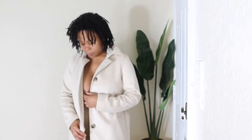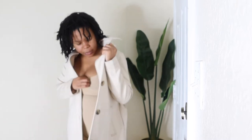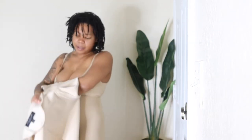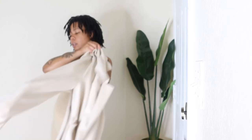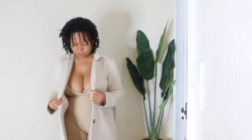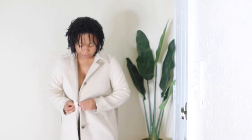I think I got this in a small or extra small. Or was it bigger than that? Let me see. I think it might even be a medium. No, it's a small. I wanted it to be an extra small, but I had to get the last size, which was this. A small, and normally I do get smalls, but I could have gone for an extra small, because as you guys can see, even if I do button the trench, I still have this much room. But it's okay, because an oversized look is always a look.